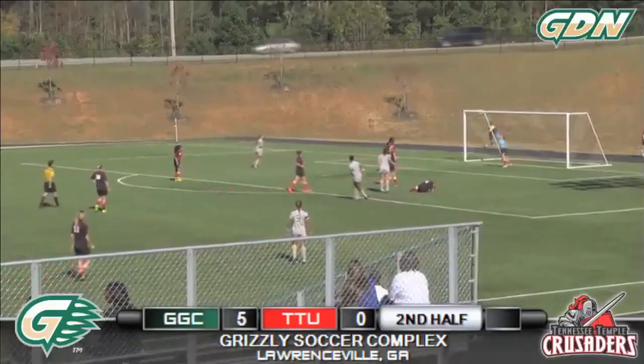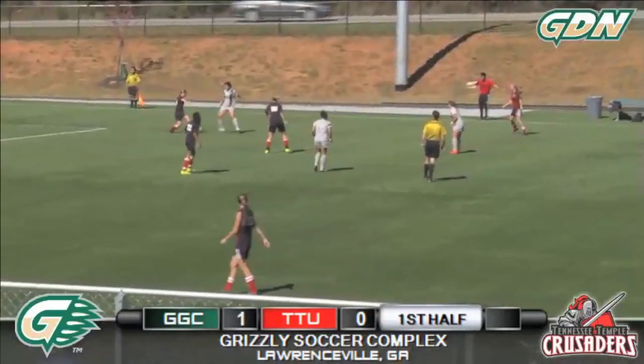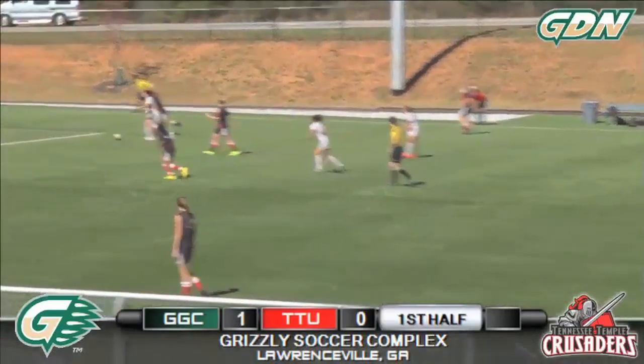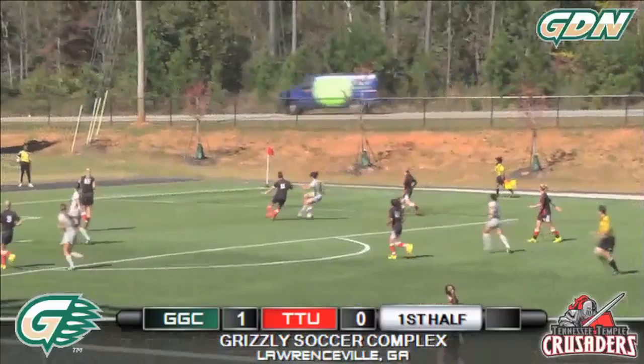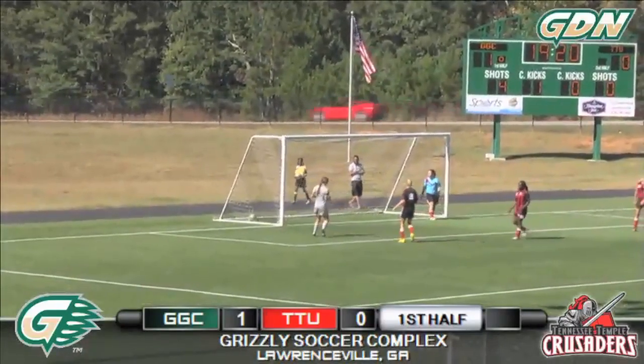Fletcher puts one on frame, on target, and it's in the back of the net. Johnson gets a costly turnover. She's in business at the 18. Up to her right foot, now back to her left. Lets one go, near post, and it's in!